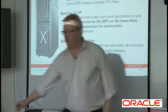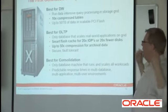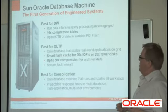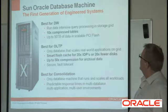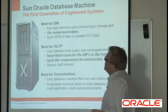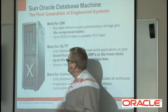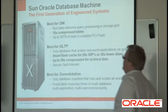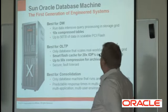For data warehousing, where are we using these machines? This is the storage and the hardware, all combined with software. For data warehousing applications, run data-intensive query processing in the storage grid. 10 times compressed tables. Remember HCC? This is what your Exadata machine is. Best of OLTP, online transaction processing. It's the only database that scales for real-world applications on grid.